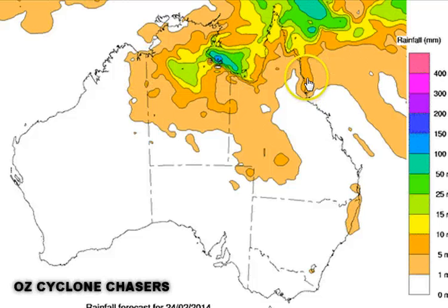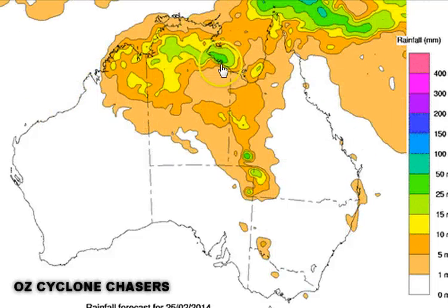We see rainfall in Queensland really easing off, even on the coast now on the Monday. And we see just isolated showers and storms redeveloping in the far western parts of the state. And we see more rainfall starting to penetrate further to the south in the Northern Territory. Very, very dry over Western Australia in the meantime as well, folks, so that's something to be aware of.